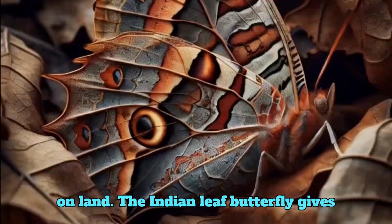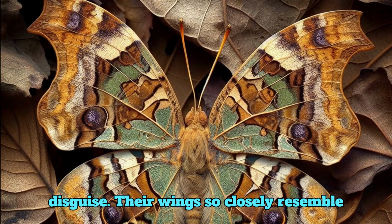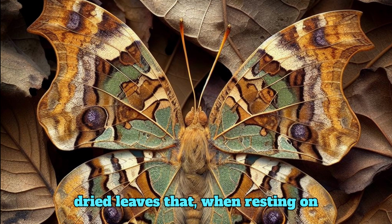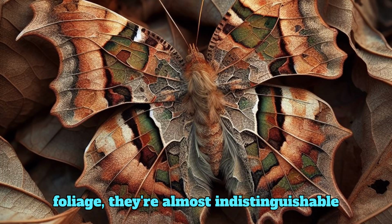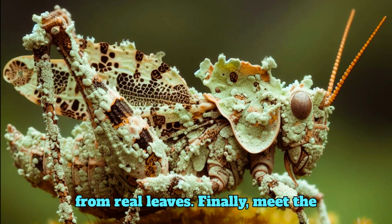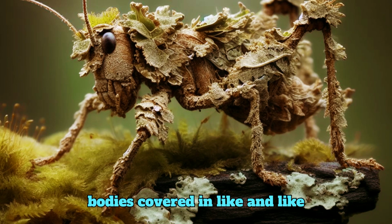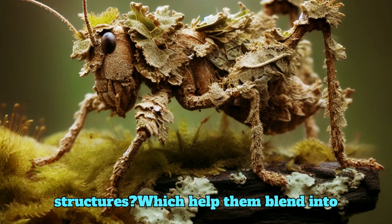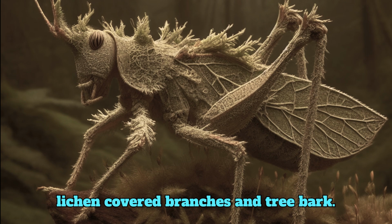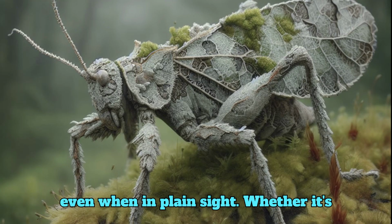Back on land, the Indian leaf butterfly gives us another stunning example of natural disguise. Their wings so closely resemble dried leaves that when resting on foliage, they're almost indistinguishable from real leaves. Finally, meet the lichen katydid. These insects have bodies covered in lichen-like structures, which help them blend into lichen-covered branches and tree bark. They're incredibly difficult to spot, even when in plain sight.